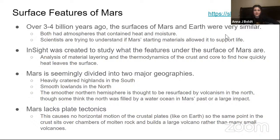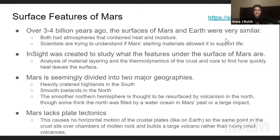And this smoother northern hemisphere is thought to be resurfaced by volcanism in the north. But some scientists do think that it could have possibly been filled by an ocean in the past. Mars also lacks plate tectonics. On Earth, earthquakes are caused by the plates shifting on top of one another or pulling apart from one another. Mars lacks that, so there's no horizontal motion of the plates.